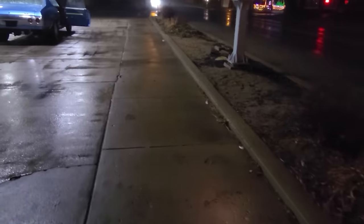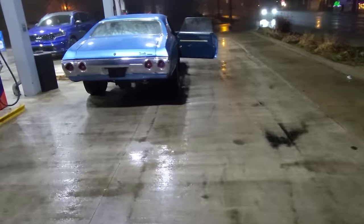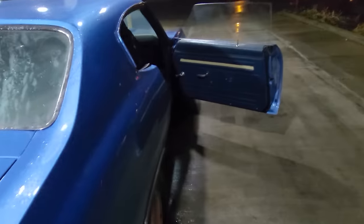Called one of the parts stores that was closing. He said, come here, they got air. Nope. Okay. See, it's leaking down. Right side's lower. Leaks back there. Leaks a little back here.